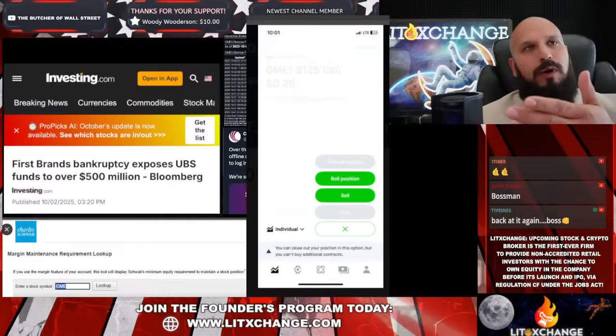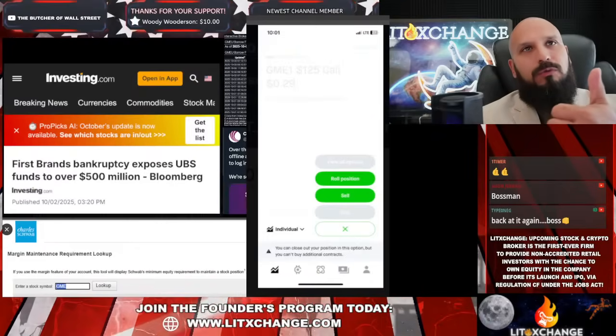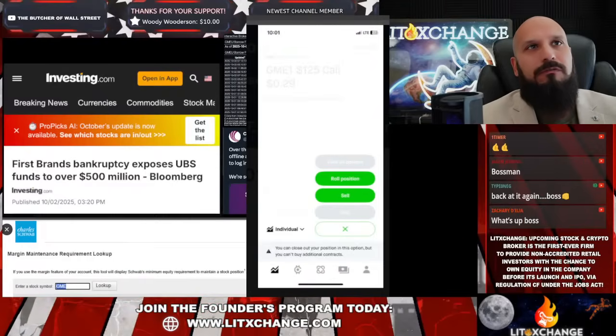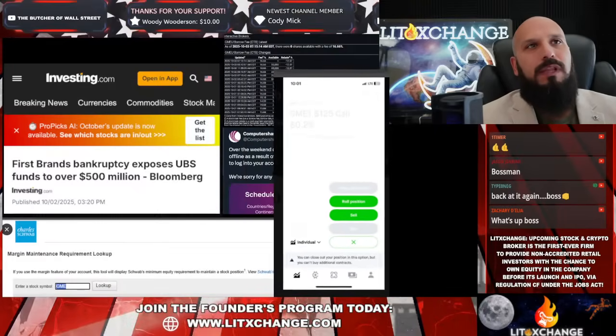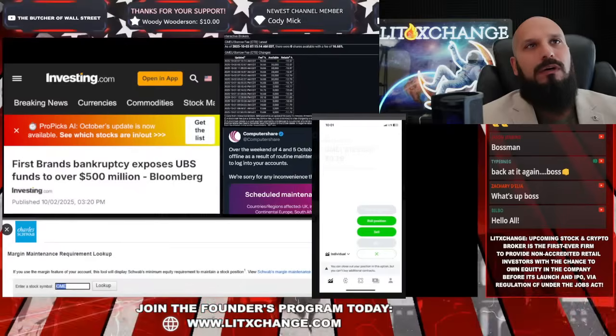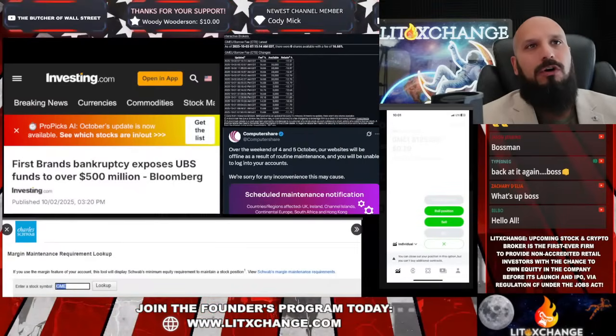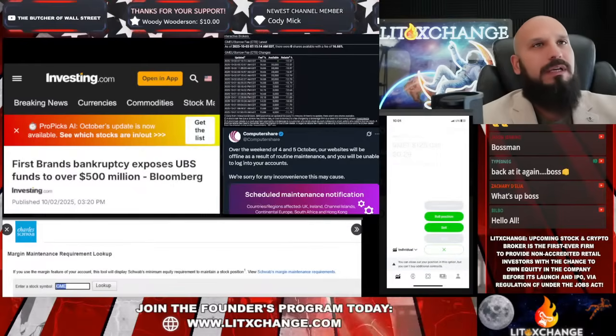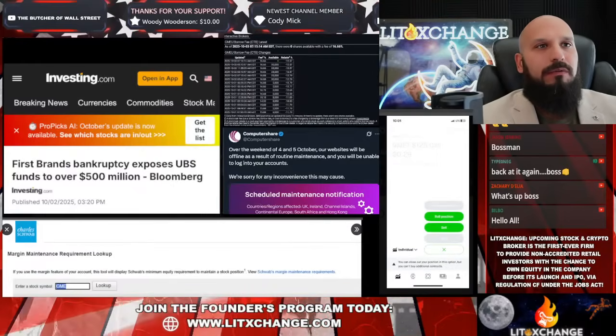You see the little green buttons? It says roll position and sell position. You cannot click view all options or buy. It is plain as day. Robinhood playing games as usual, robbing the hood. It's in the name, ladies. It's not a bug, it is a feature. Remember that. It is not a bug. It is a feature.